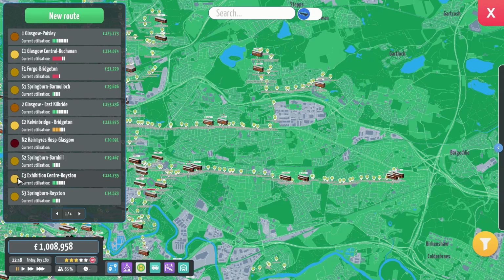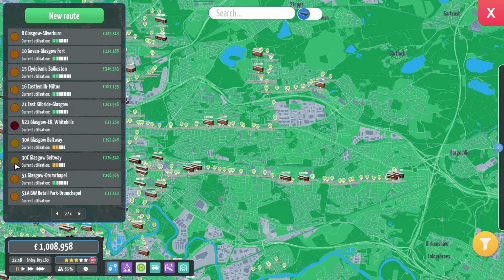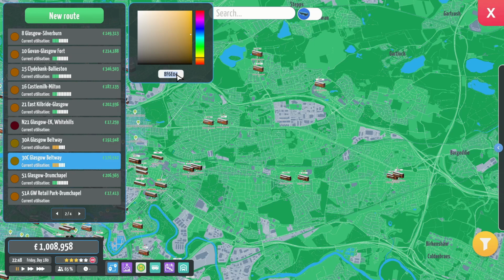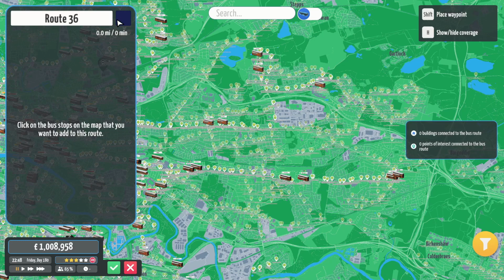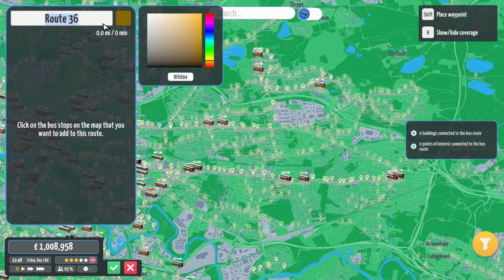So I'm going to grab, is the 30 in its own colour? The 30 is not in its own colour. So I'm just going to grab the colour the 30 is. And we're going to do our first orbits route. Let's have this one be the 106.